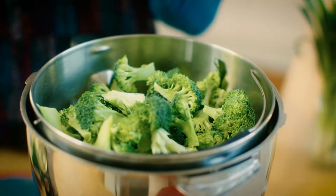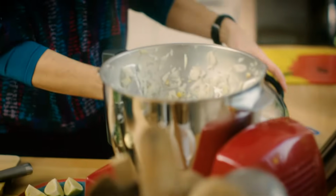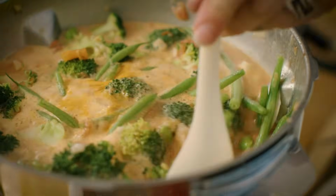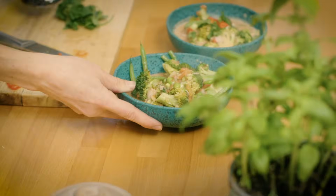To make a veg curry in the Magimix, I will steam some vegetables in the metal bowl, put some garlic, put some onion, press a button to stir fry it for a few seconds, and after that I will just put it all together with a bit of coconut milk, a bit of tamari sauce, and a few minutes later you have the most delicious curry.